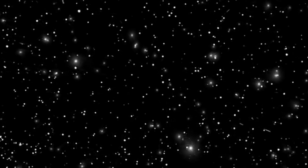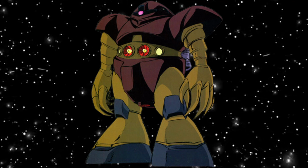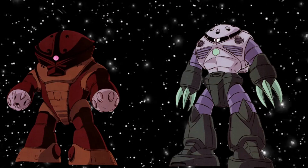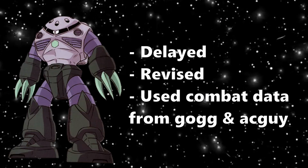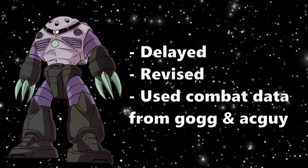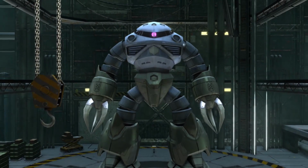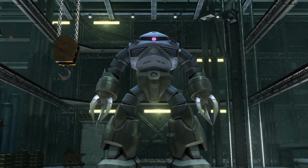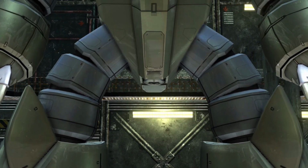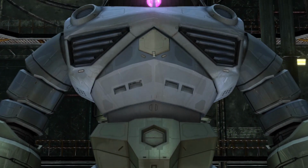After the success of the Gogg, Zeon wanted more amphibious mobile suits and pushed the second wave with the Hy-Gogg and the Zgok. However, during production, the Zgok was delayed and the Hy-Gogg was produced and deployed. While delayed, they revised the Zgok using the combat data of the Gogg and the newly deployed Hy-Gogg. Soon after, the Zgok came to be, and they had some high expectations with this guy, and he met all of them. This guy blew everything out of the water, so let's go and see why and how.